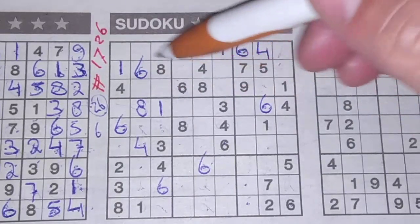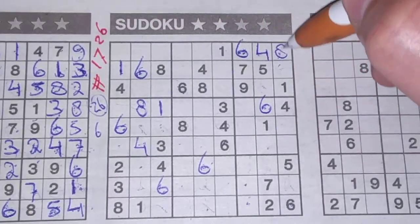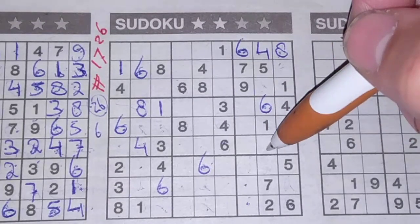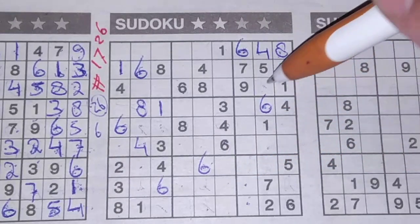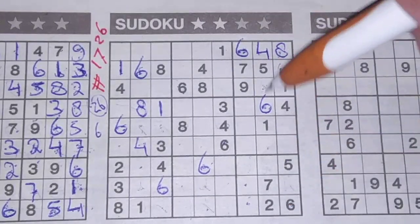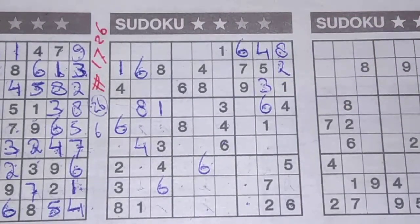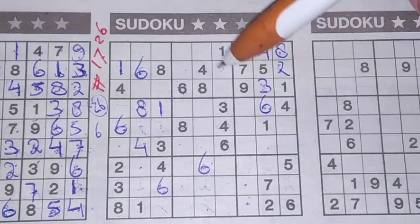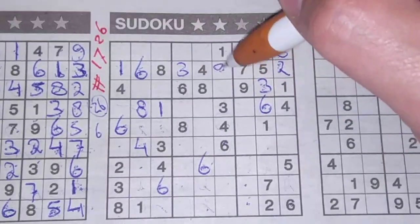Eight in this row, 8 in the second row, so in the first row, the only place for the 8 should be there. Two missing numbers in this big square for the numbers 2 and 3. We see here 2, no 2 there, 2 should be here, the 3 goes there. Two numbers missing in this second row for the numbers 3 and 9. We see here 3, no 3 there, 3 should be here, and the 9 goes there.